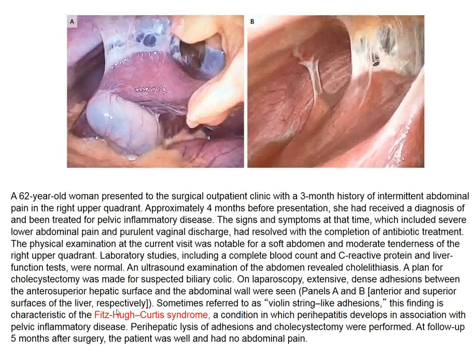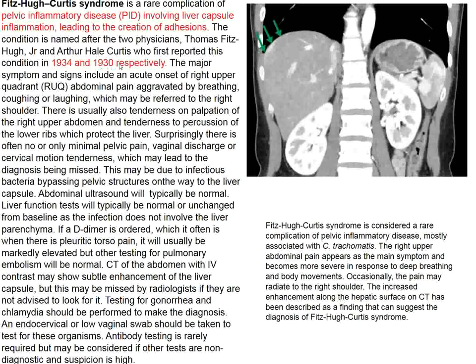The physicians were named Fitzhugh and Curtis, and this condition of right upper quadrant adhesions after pelvic inflammatory disease is called the Fitzhugh-Curtis syndrome, described in the 1930s. I learned this in medical school. I doubt it's taught today. Now with modern imaging, we don't need to operate on the gallbladder to make this diagnosis. One can see it. This is a CT. There are some adhesions shown here that suggest the possibility of the Fitzhugh-Curtis syndrome.